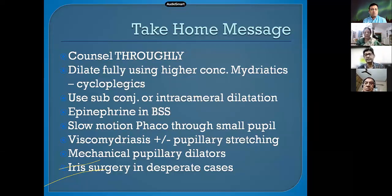Dilate fully using higher concentration mydriatics, like I said, tropicamide 1%, phenylephrine 10%. Prefer to use either subconjunctival or intracameral dilating pharmacological agents like epinephrine in BSS, or even you can use phenocaine also. Prefer a small, slow-motion phaco like Robert Osher through a small pupil. You're working on a plane lower than I generally prefer in normal phaco. I prefer to work at the level of the iris, but in this case I have to work inside the bag, endocapsular phaco. And you have to go very slow so that you don't complicate the surgery. That's why you have to do very slow phaco.